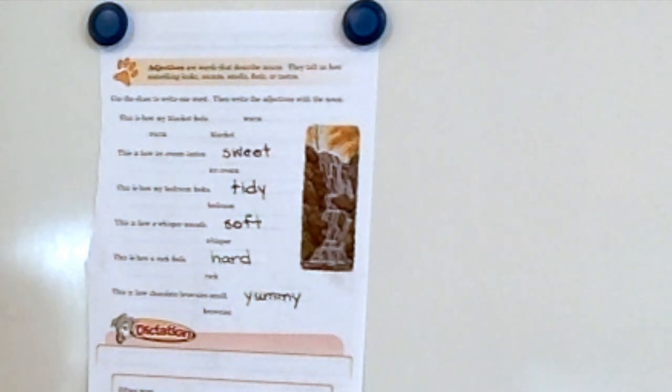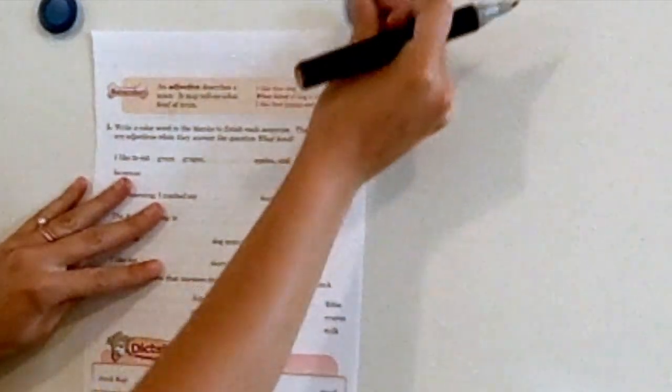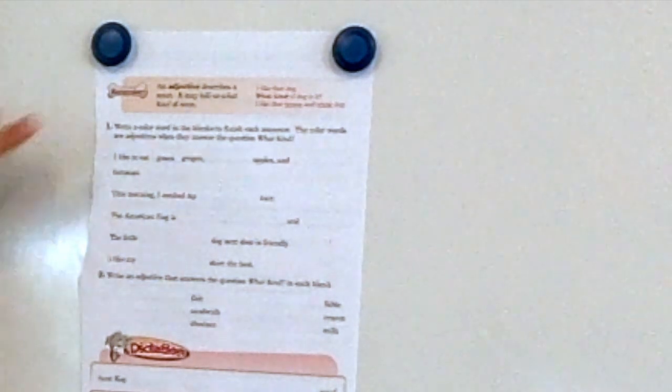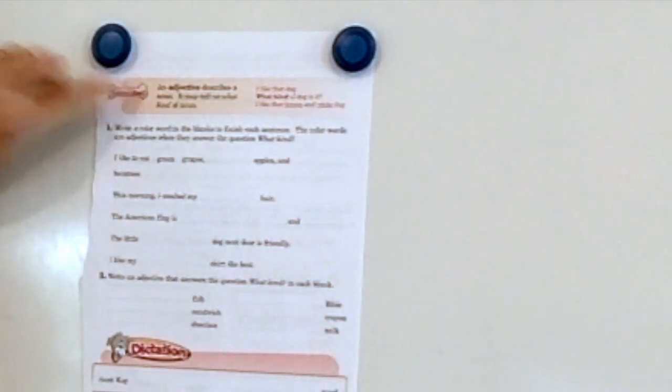All right, we're going to move to page 253, and we're going to complete question 2 together. Let me remove this from the board. Okay, here we go. All right, so 253, question 2. Now you can always pause the video if you're not in the right spot, because I want you to be following along with me. So at the top, it reminds us an adjective describes a noun.